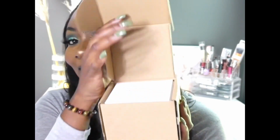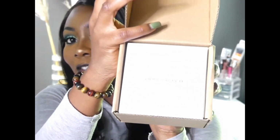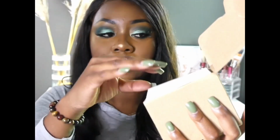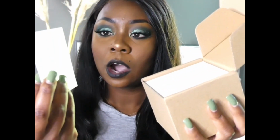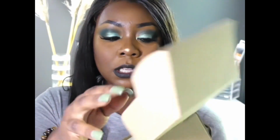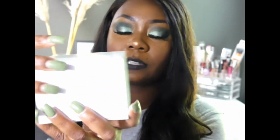I'm super excited. I love the packaging. I like how it looks. This is so cute. And as you can see, it has the logo in there as well. I think that's beautiful. So this is a card. I'm pretty sure it has all of your information in there. So let's pull out the box. Here we are. Wow, nice.